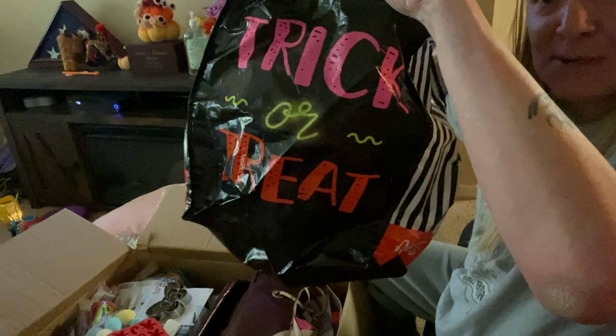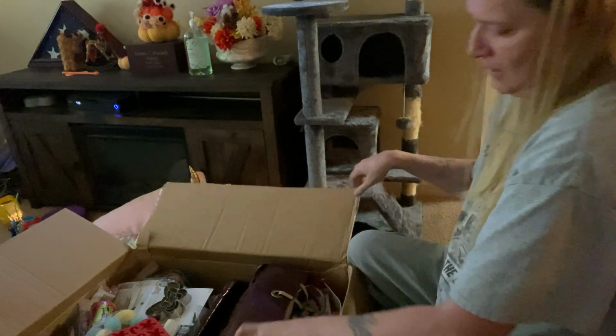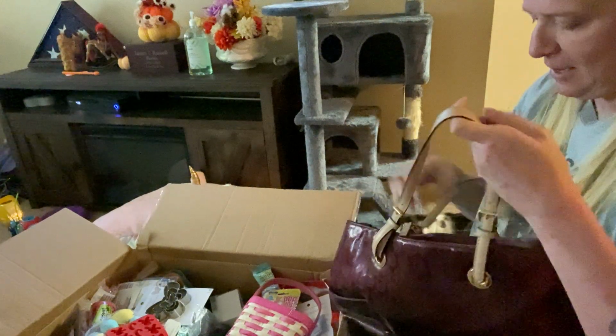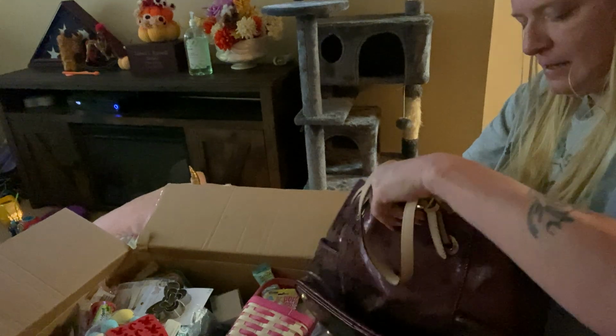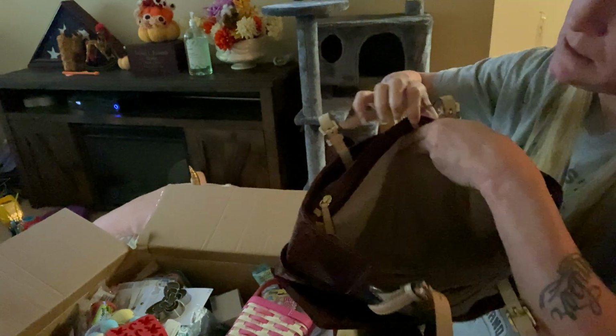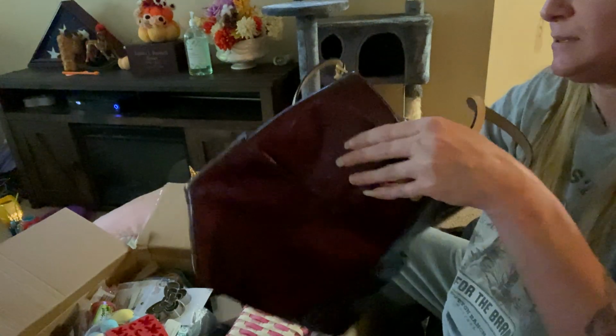We got a trick-or-treat bag. We got a purse. All right, now, a Michael Kors purse at that. Thank you. Check that out. And it's got some big insides. One pocket, two pocket. Oh yeah, it's the real deal. Look at that. I don't know if y'all could see that on the inside. It's the real deal.